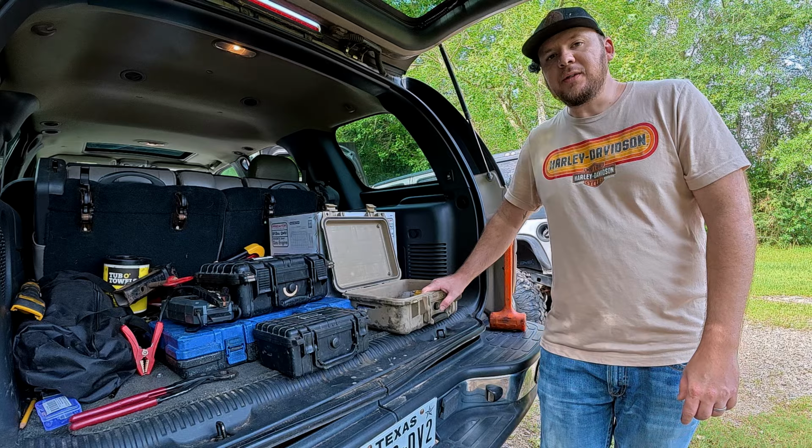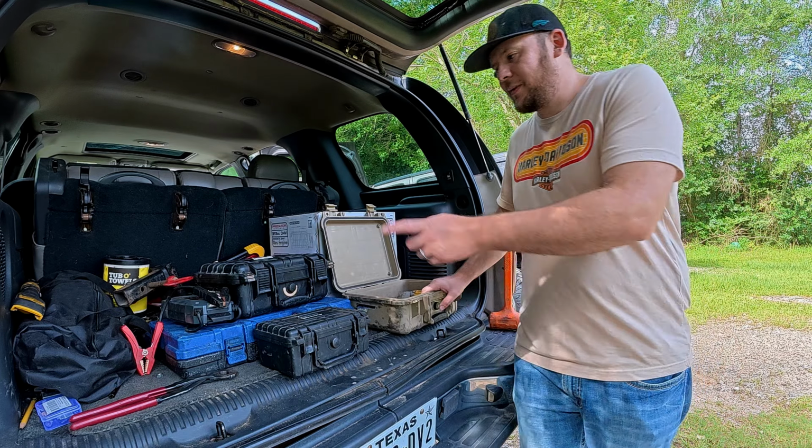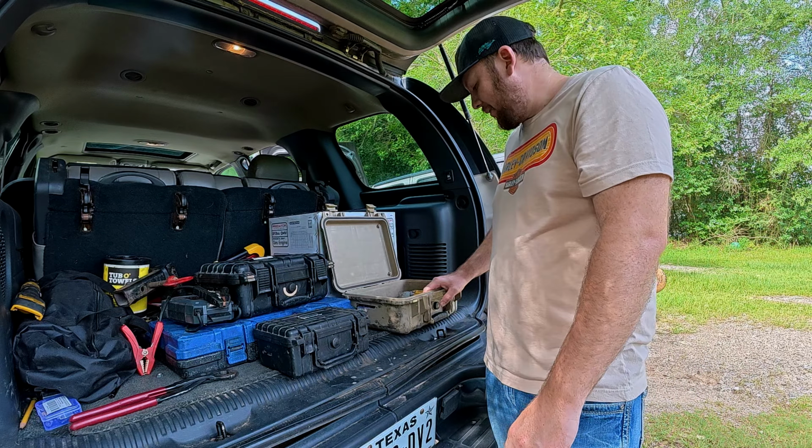Sometimes you just never know if your battery's gonna give up the ghost on you, or if you've been hanging out too long somewhere with friends playing music and you killed your battery. Or in my case, the whole reason I bought it was because I was doing hot shotting and I carried an electric cooler with me that plugged into the truck. And after about 10 or 12 hours of not running the truck, it would kill the batteries down enough to where it wouldn't start. So I learned the hard way. I needed that.